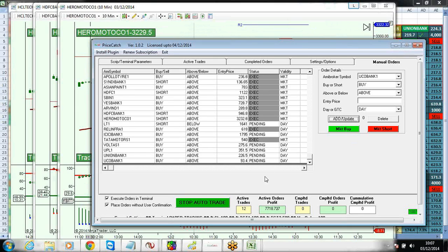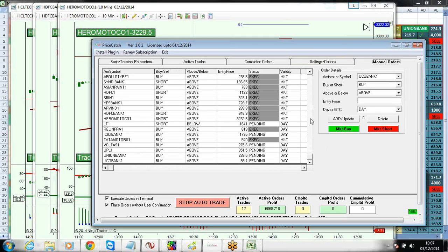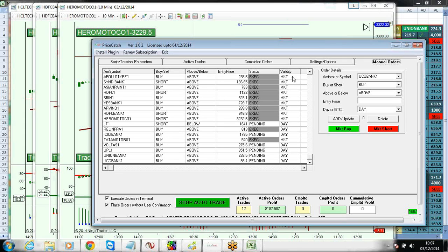So I'll be placing around 100 trades. I have set my limits for 100 orders. In that, many orders I've executed, and then I've even squared off most of them also. So I can still place many more orders. That's what I'm going to do now.